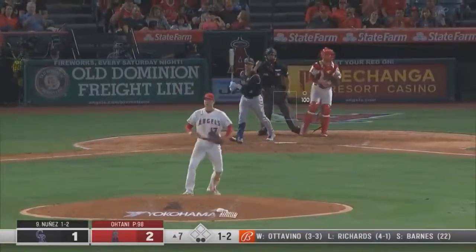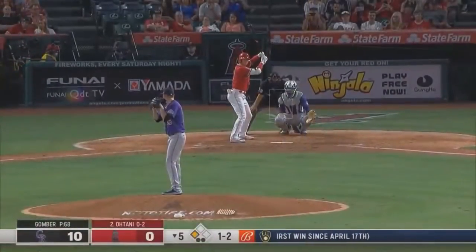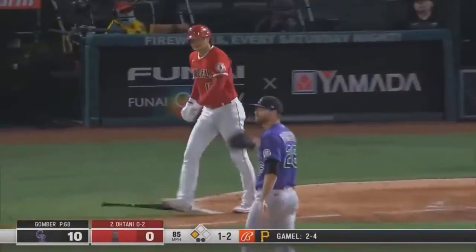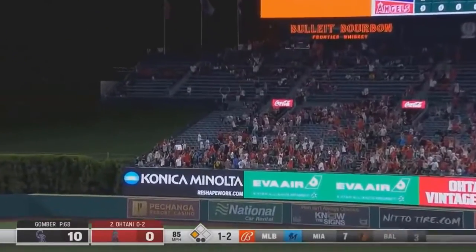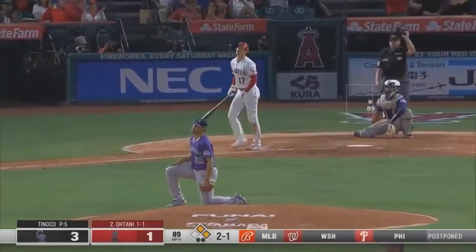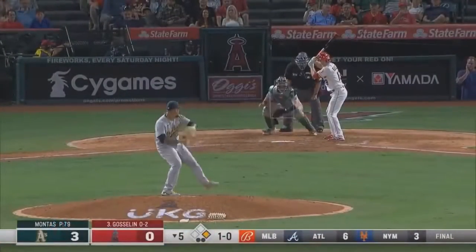1-2. Fastball. 100. Versus a lefty, and you're really not seeing and reading as well. Oh! Oh! Ohtani, way up there. 36. I just always got to put that in. Ohtani, right field, a bullet, and gone! Three-run shot, 37! Oh, it's not as easy to do, and here he goes.